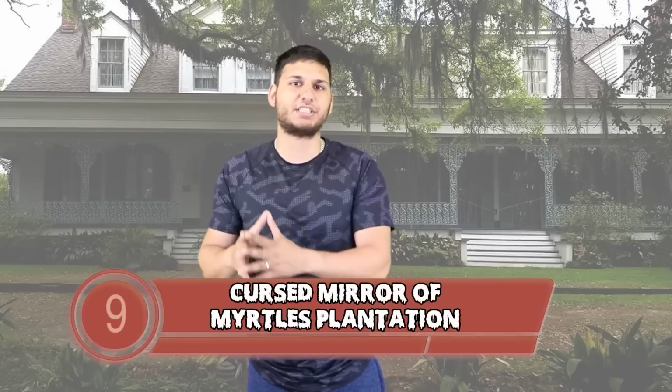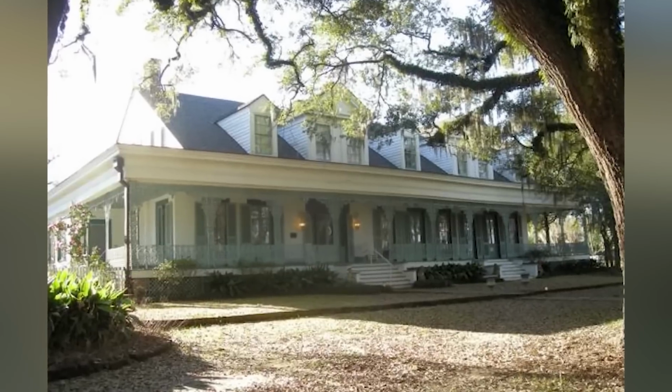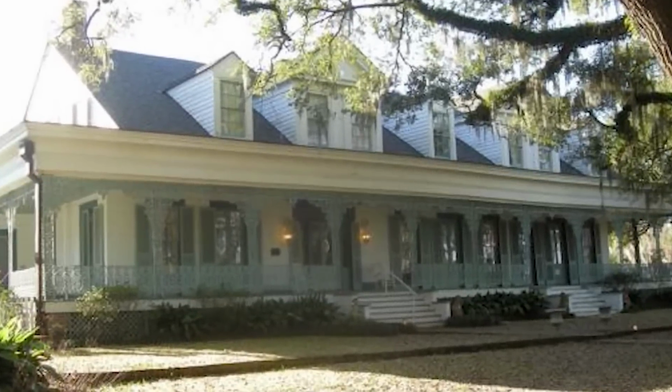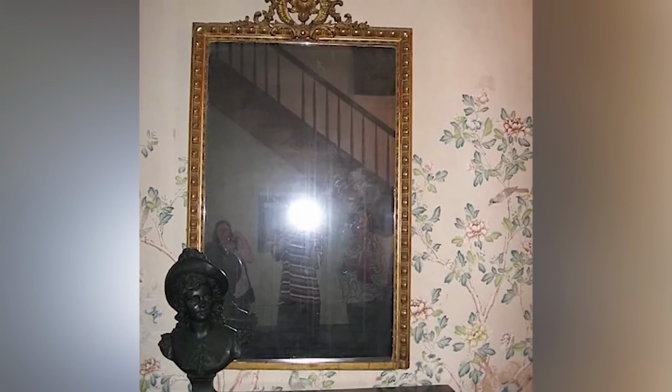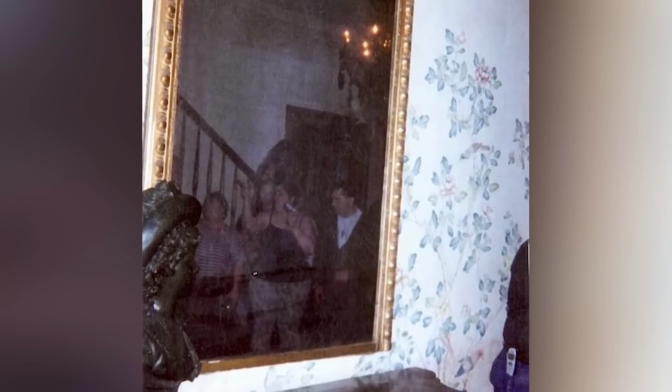The Cursed Mirror of Myrtle's Plantation breaks onto this list at number 9. The Myrtle's Plantation is believed to be one of the most haunted places in the entire world. But one of the most haunted items on the premises has to be this cursed mirror. The mirror was brought into the home back in 1980, and according to the legend, the mirror contains the spirit of Sarah Woodruff and her children who were poisoned to death by a slave on the plantation.